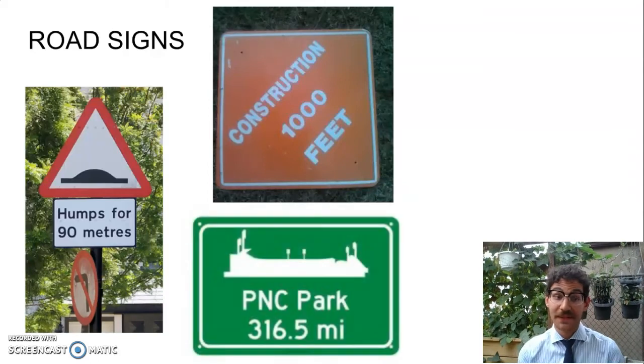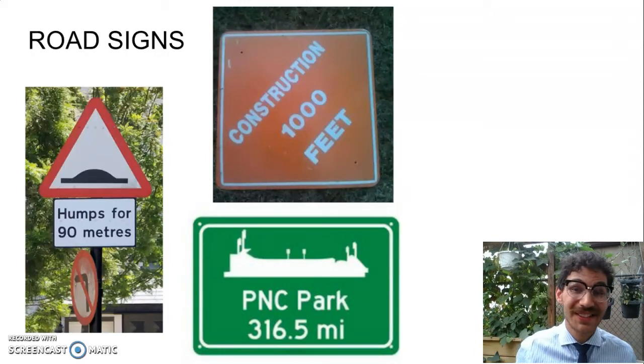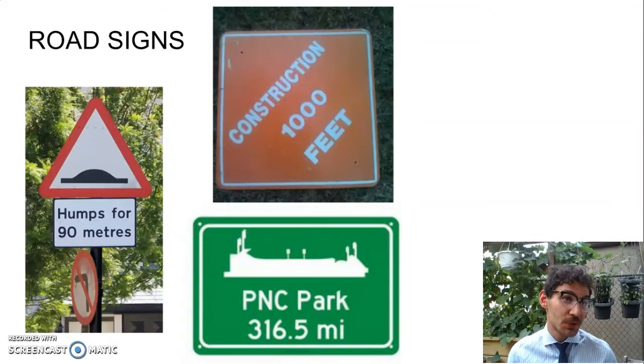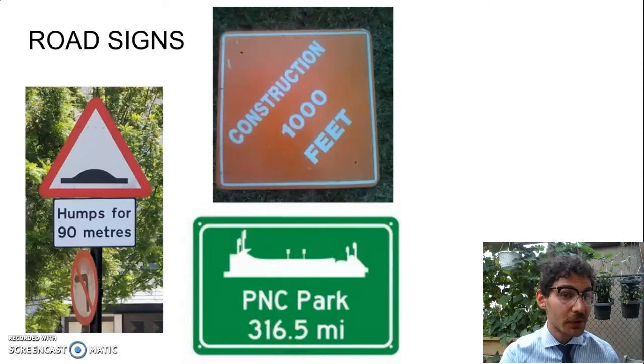You might see road signs that are like, hey, I'm real exact, dude. I know exactly how far away this thing is. Like this sign to PNC Park that says 316.5 miles. Well, even a sign like that with four significant figures of data isn't giving us really the exact story. It's more likely that that park of PNCs is 316.5429364 miles away. So we've only got four sig figs, but there's always the potential to have more significant figures.